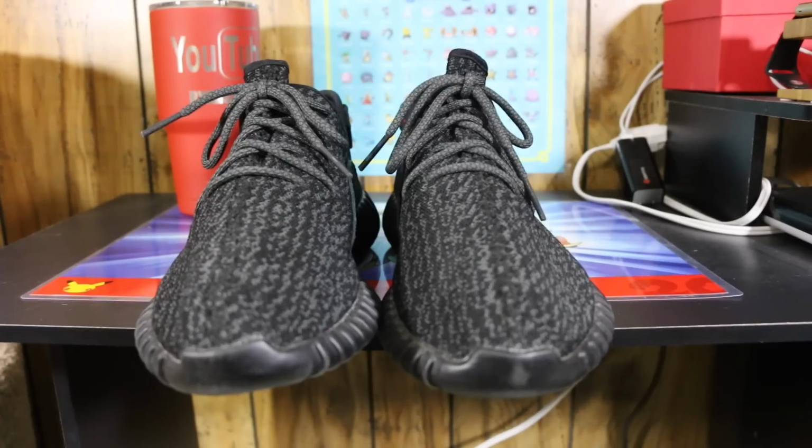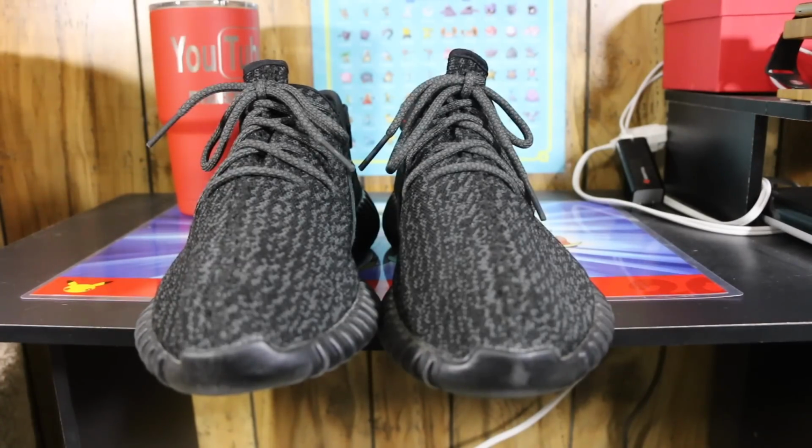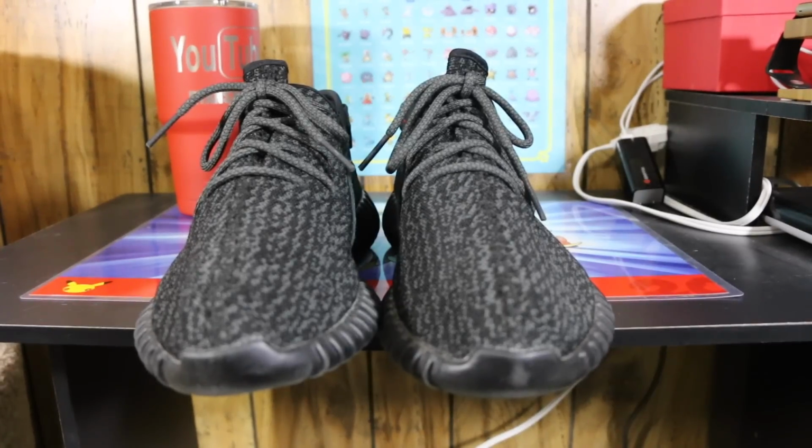With the laces on them, you're going to want to make sure they're a good quality thick lace. It's not going to be as thick as on the Turtle Doves right here. These laces are really thick and nice, but compared to these, it's not going to be as good.